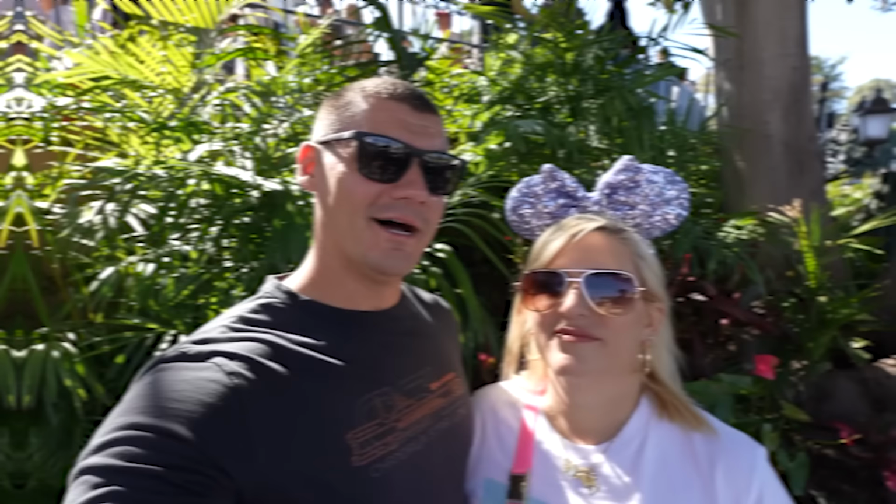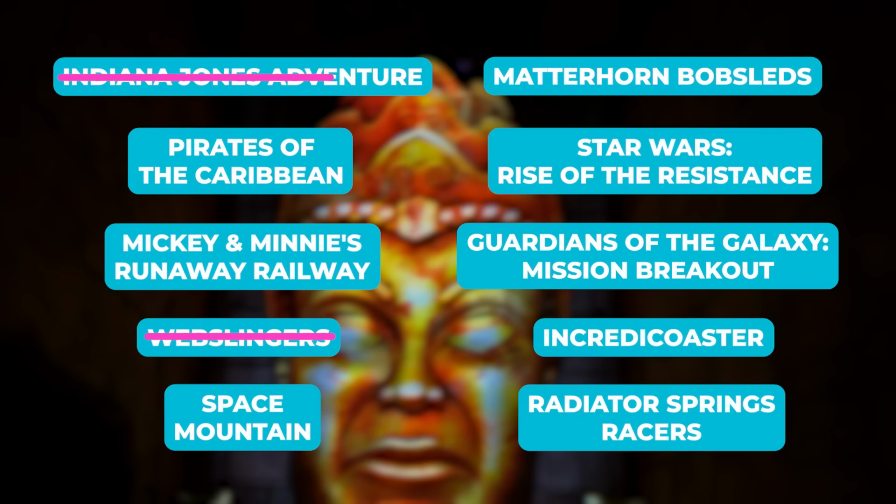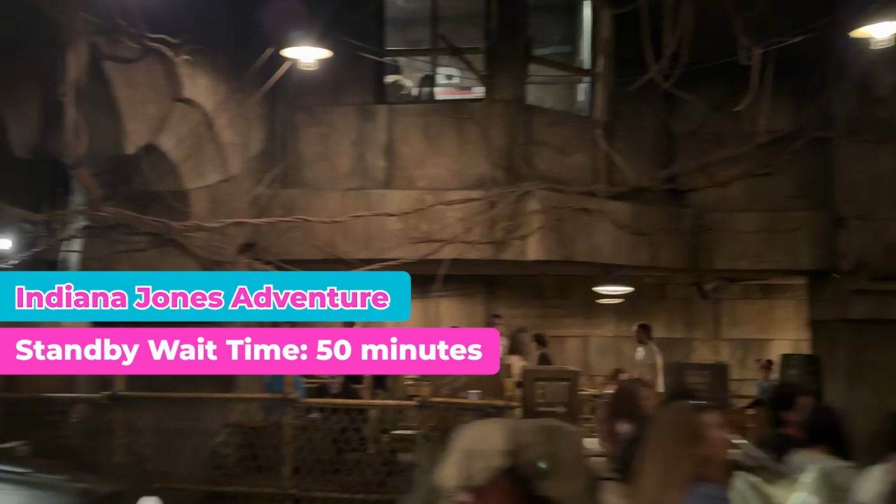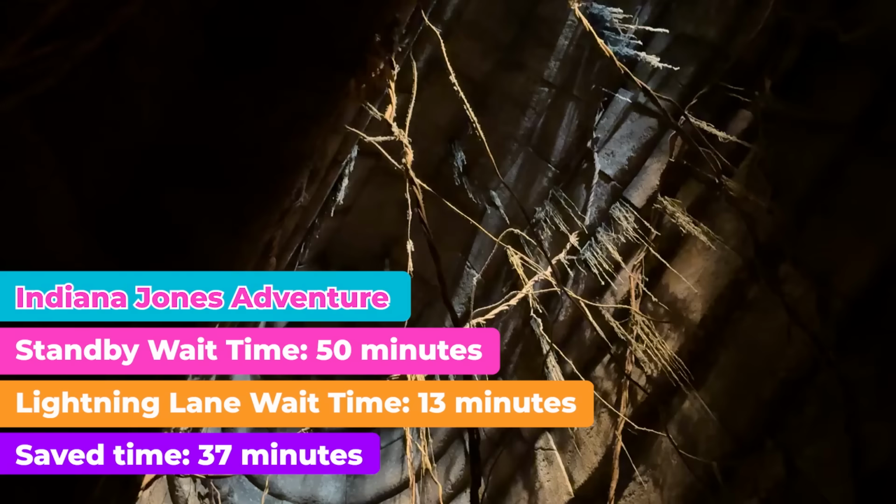Fun attraction. I love that ride so much. They recently added some updates of technology, like crisper projections, and it just breathed new life into this classic. Chef's kiss, a must ride. Absolutely. The listed wait time was 50 minutes. We waited 13 in the lightning lane. We'll take it. Yeah, love that.